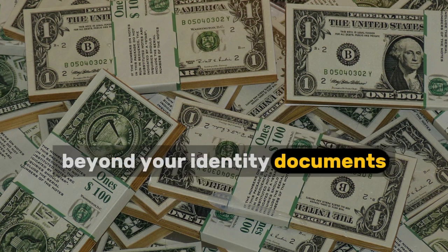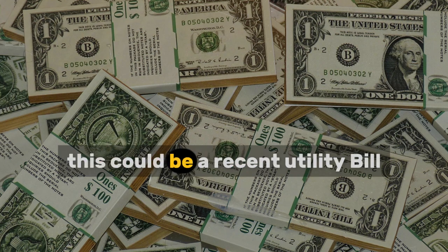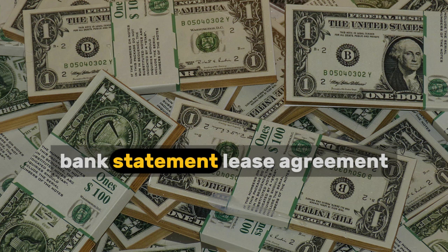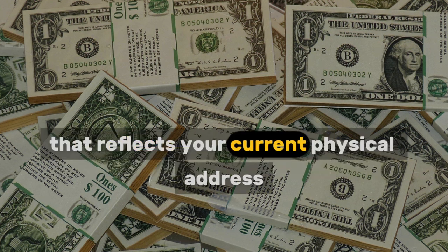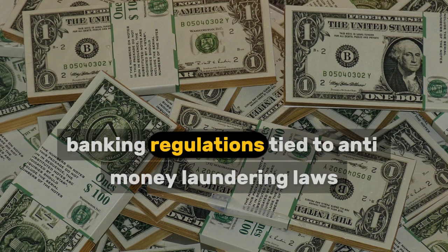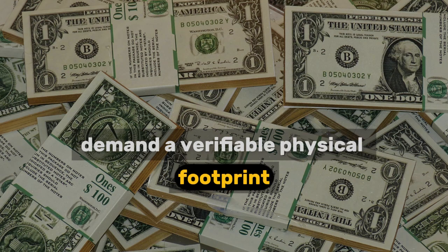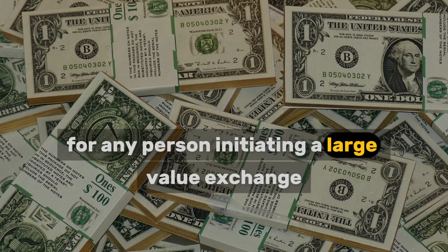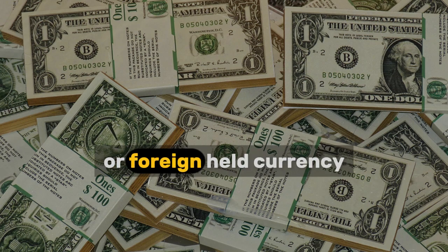Beyond your identity documents, proof of residence will likely be required. This could be a recent utility bill, bank statement, lease agreement, or mortgage document that reflects your current physical address. The reason for this is simple. Banking regulations tied to anti-money laundering laws demand a verifiable physical footprint for any person initiating a large value exchange, especially one that involves speculative or foreign-held currency.